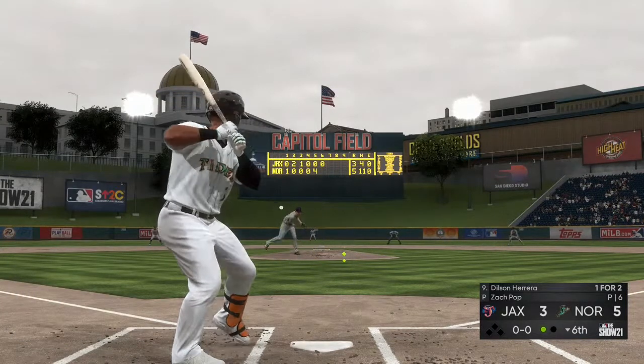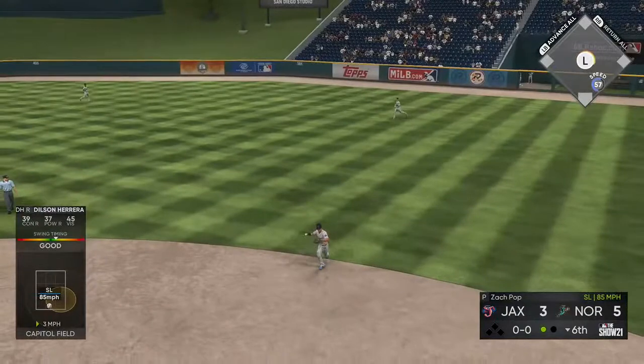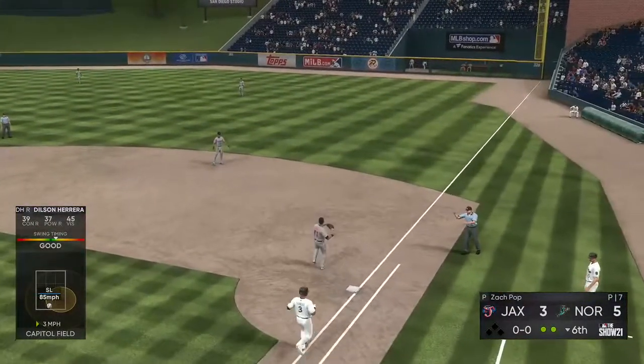At the plate, Dilson Herrera. And he puts it on the ground to second. Fielded cleanly. Throw on to first. 2 gone.